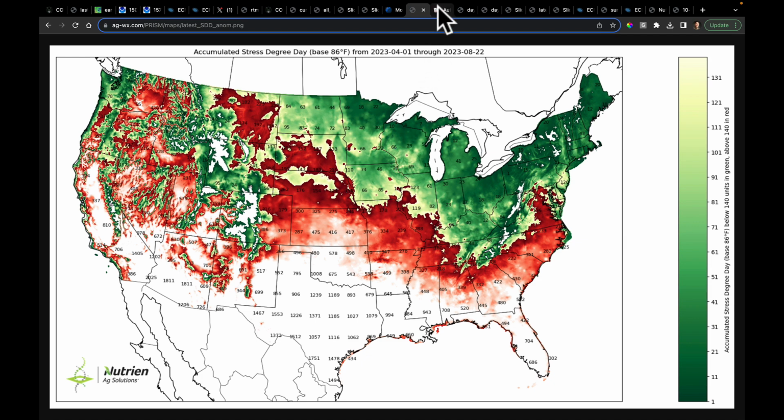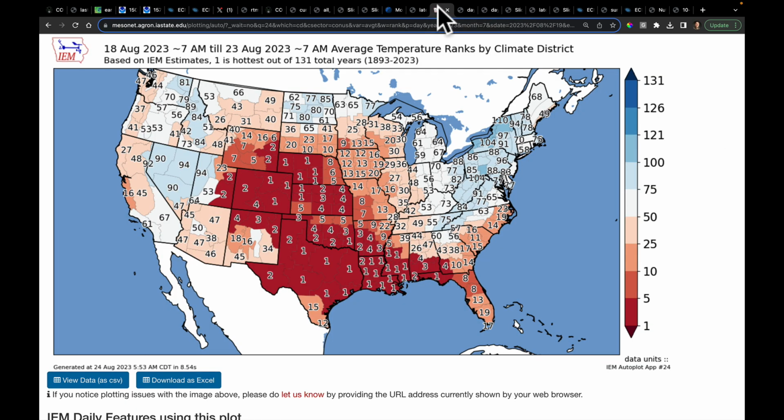But I do want to show you something. I don't often run these maps for such a short time period, but going back to the 18th of August to the 23rd, these are temperature ranks. So it just shows you that the size of this ridge, when you look at 131 years worth of data, it's the hottest. Okay, so for that stretch of days, the 18th to the 23rd, total temperature average. Okay, everywhere there's a number 1, it's been the hottest. So we'll see how this pans out as well when this is done.